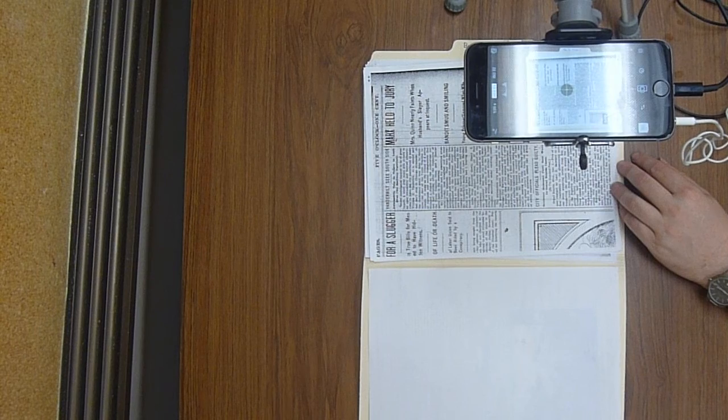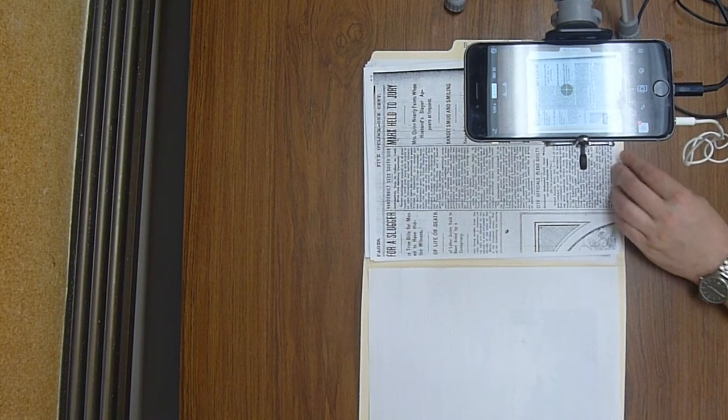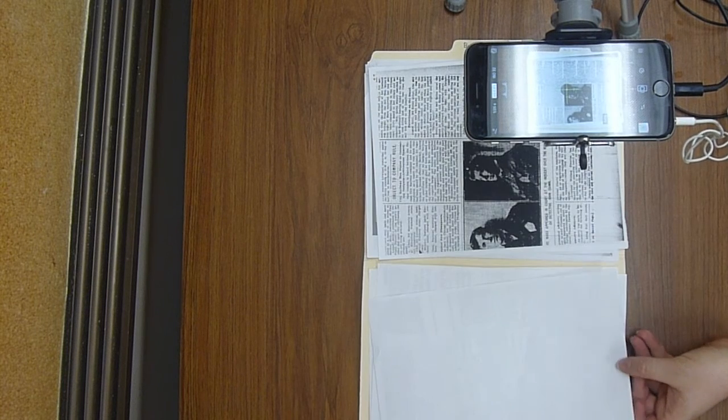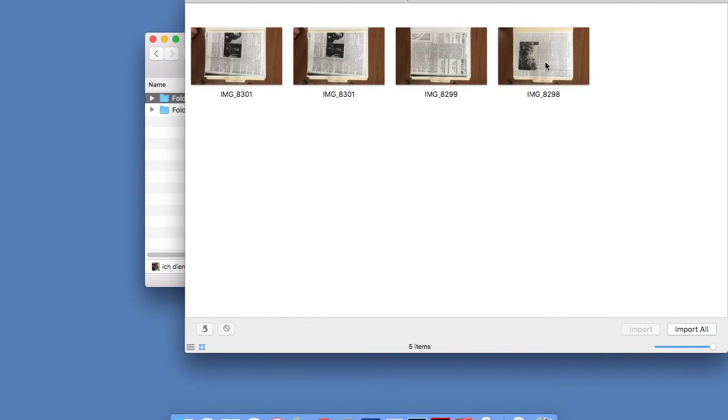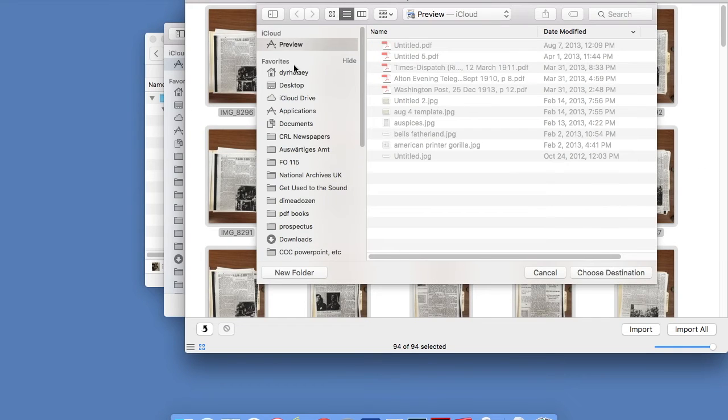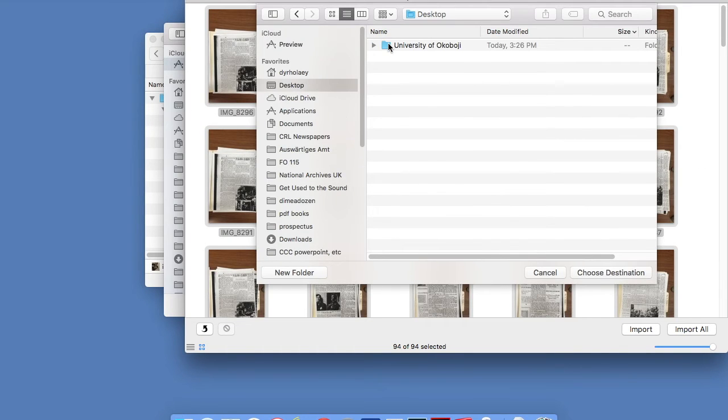Once you've plugged in your earbuds, you are ready to digitize. Turning each page, you'll click the volume of the earbuds. A thumbnail of the image will show in Preview. Once you've finished shooting, you'll import all of the files into the nest of folders that you've created on your desktop.